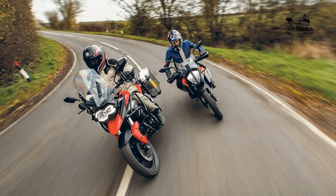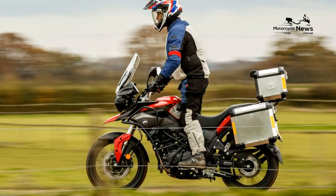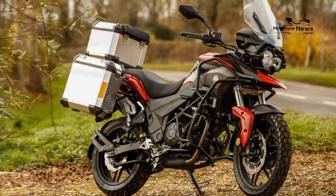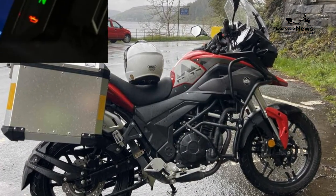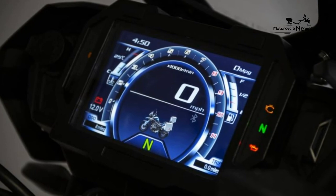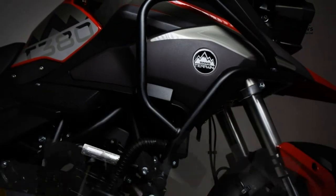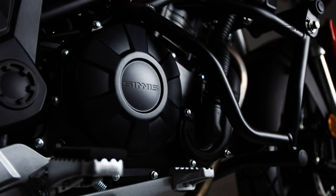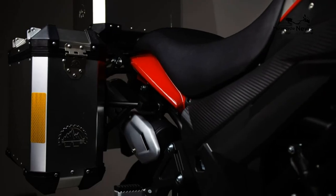Reliability and build quality. The SINNIS Terrain 380 is built by Chinese giant Zhongshan, where it's called a Cyclone RX3S in its home market. The quality and durability of bikes coming out of China has improved massively in recent years, though their reputation remains dogged by historic anecdotes. How well the Terrain 380 will stand up to long-term use remains to be seen, though some peace of mind should come from the fact that SINNIS offer a three-year warranty and one year's roadside assistance.